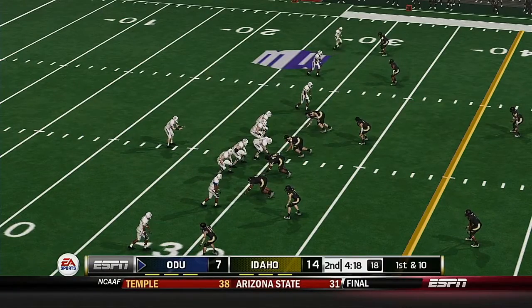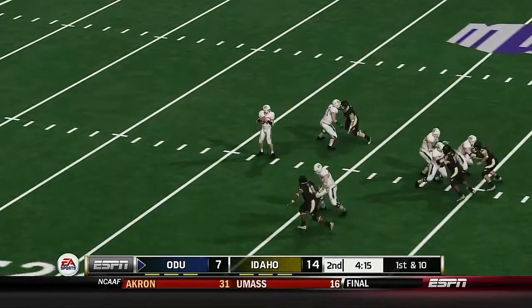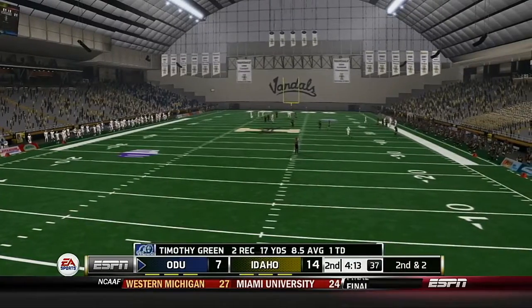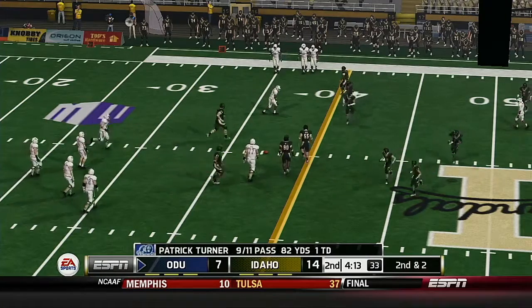The offense going to try to open this field up, coming out in a 5-wide set, and the defense counters with their dime look. He gets hit out of bounds at the 37. Call it a gain of 8 yards. That makes it second and 2.